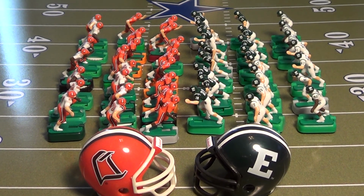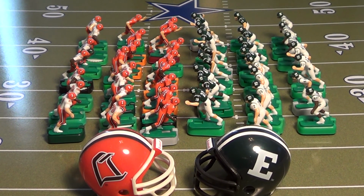Okay, now we're in the second round of the MAC tournament. We have the number one seed, Bowling Green versus Eastern Michigan. Eastern Michigan will get the ball first from its own 25-yard line. We'll start the game in just a moment.